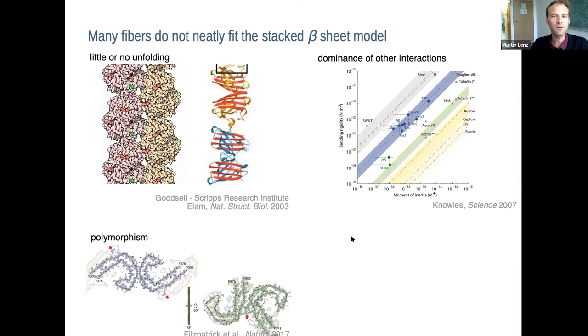Now, even within the world of amyloids, things are, as people are realizing, less simple than people once thought, and there's a lot of polymorphism inside those fibers. So this is a cut of an amyloid fiber, and you see that there's not just one way to stack the beta sheets, but there are different states that are comparable in energy and will compete with each other, which is extremely reminiscent of the physics of frustrated systems.